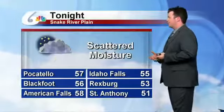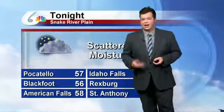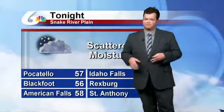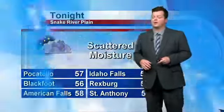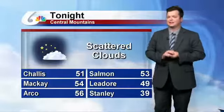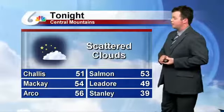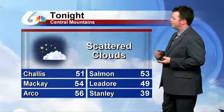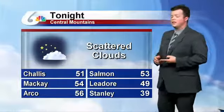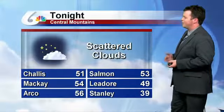Scattered moisture in the Snake River Plain will continue, 57 degrees in Pocatello, 55 in Idaho Falls. So we're still seeing those colder temperatures during the mornings, but for the daytime highs, still seeing those 90 degree temperatures. Central Mountains, very similar. Scattered clouds, 51 in Challis, 53 in Salmon, and still seeing a little bit colder temperatures out there as well. 49 in Leadore, Stanley at 39.